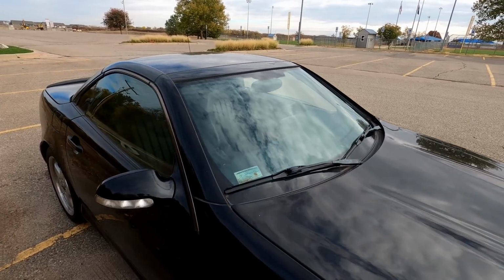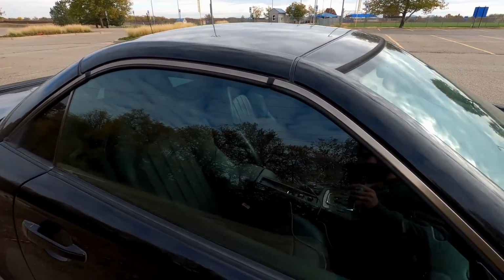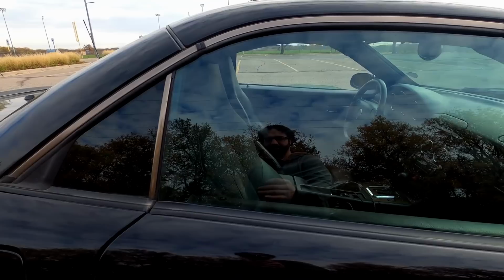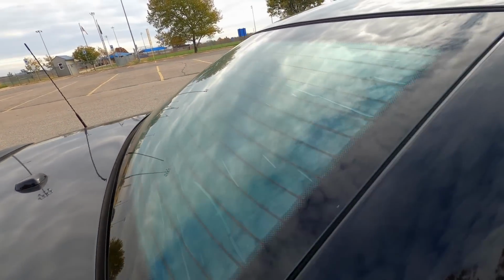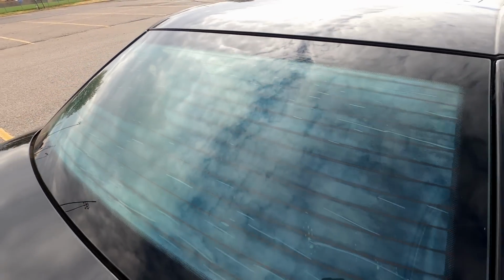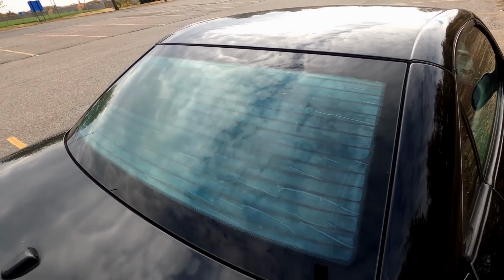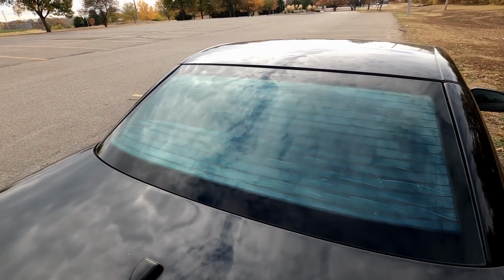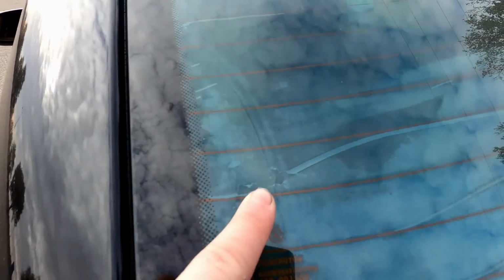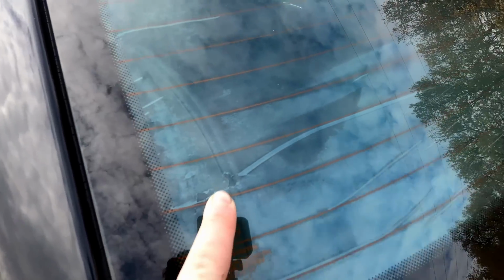So the very first thing that I did when I got this car was I took the tint off of the side windows. It had been so scratched and it was so old that it just looked terrible. And you can see on this back window that the tint is still there. You can see it starting to peel. My problem is they put it on the same side as the defroster. And it's so old that when I try to peel it off, it just comes off in pieces. You can see that I already tried to take a little bit of it off.